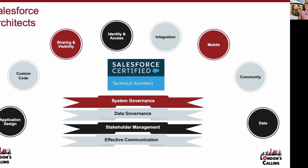So in a nutshell, that's what the technical architect certification is looking to assess, not just your platform knowledge, but how you apply it and how you apply the governance techniques and the business techniques that you need in order to make a Salesforce system effective.